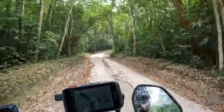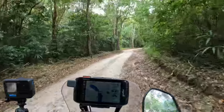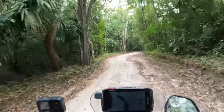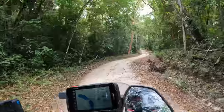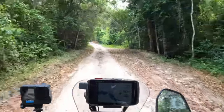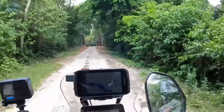I need to wash Alaska, but I don't think I can do that here. I don't have to wait, but I think I should wash her before I try to cross the border into Belize, because I look like I just popped out of the jungle from somewhere. I look absolutely savage. I just rode Alaska back kind of to the main road, and there's a washing place here. She really needs to wash, because yeah, it is the state of Alaska.